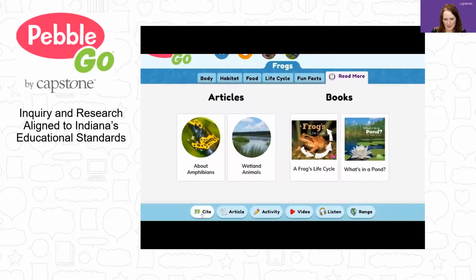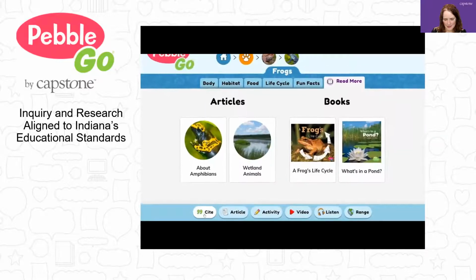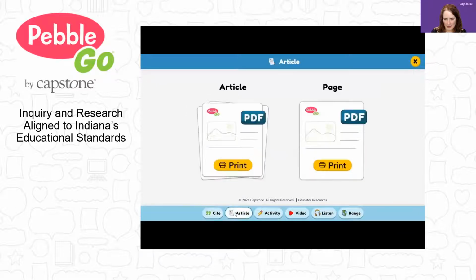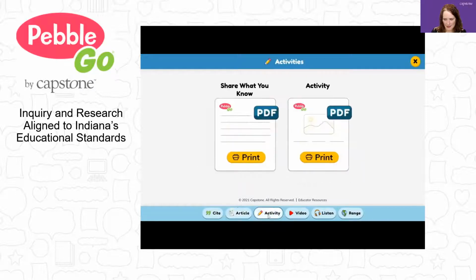The buttons below the article provide more options to promote learning and exploring. The citation button helps kids to become familiar with citing their sources. If they'd like to share the article, they can click on the article button, which brings up a PDF they can download or print. Each article also has at least one activity, a worksheet called Share What You Know.